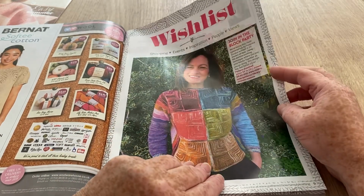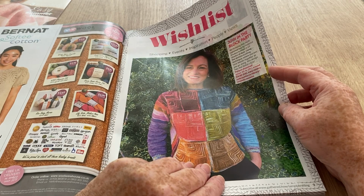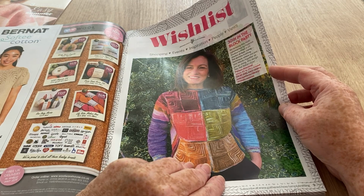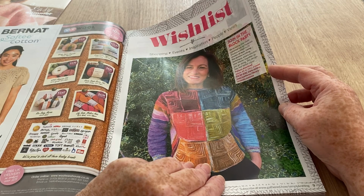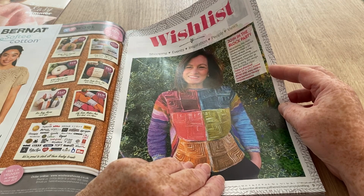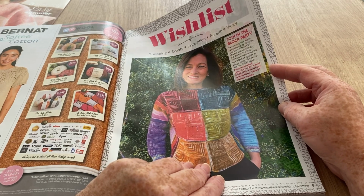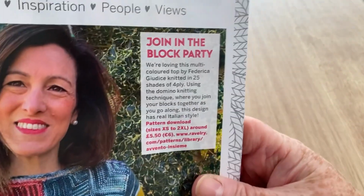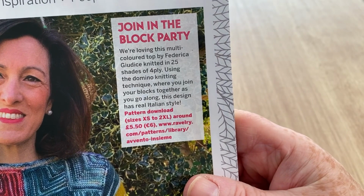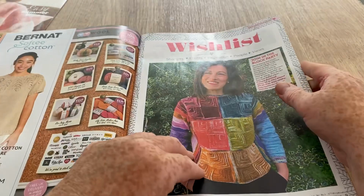But this is joining the block party. Okay, so it's pattern and you can download that pattern at www.ravelry.com, patterns library, AVVENTO hyphen, is that an INSIEME. I'll just hold it close. It's probably for the best. There you are. It'll be £5.50 downloadable pattern if you like the block party.